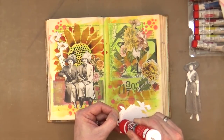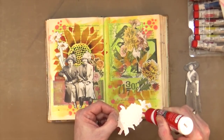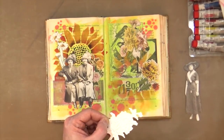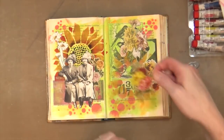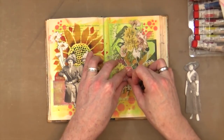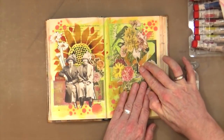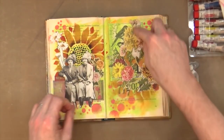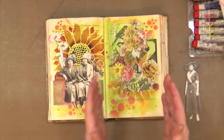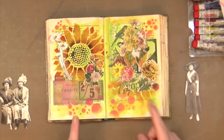And I've just noticed that the battery is about to go on my camera. So I may just have to suspend for a minute or two until there's enough juice left in to carry on. Okay, I think what I'll do is I'll just go ahead and glue that one down and those two pieces in position while the camera's charging back up again. You know that's where they're going to be. So I'll be back when they're glued into position just like that.